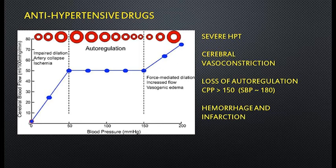And how it works is that cerebral blood flow is auto-regulated. The blue line is the cerebral perfusion pressure. Between those values, the brain auto-regulates, but when it goes above 150, which comes down to about 180 systolic blood pressure, depending on your patient factors. So if your systolic goes above 170, 180, you have a loss of autoregulation with risk of hemorrhage and infarct.